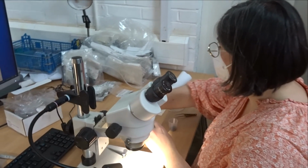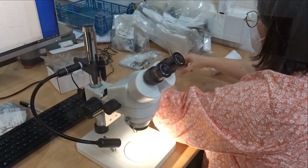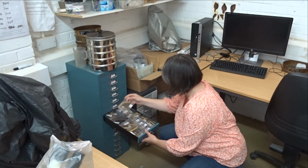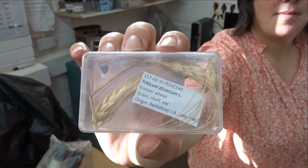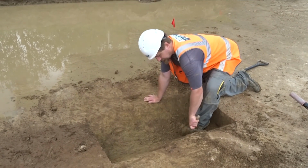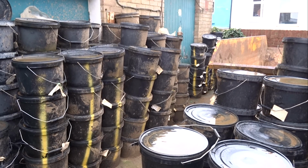Hi, I'm Dr Elsa Neveu and I'm an archaeobotanist at Archaeology South East. One of the main ways that archaeologists can investigate what sort of plants people were growing in the past is by looking at plant remains from archaeological sites. These can be very fragile and hard to see on site, so pertinent contexts are bulk samples collected in a bucket and taken back to the lab for processing.